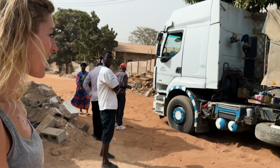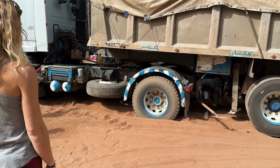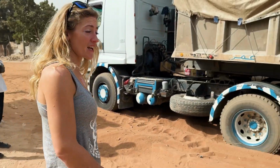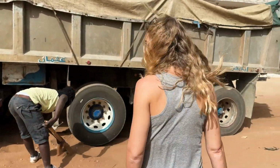Oh no, he's stuck. Oh no. The lorry is stuck in the street. This is deep sand. We're in a rural town right now. We're not even out in the wilderness. The poor truck is stuck.